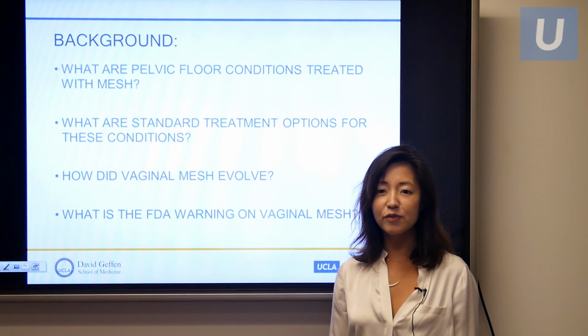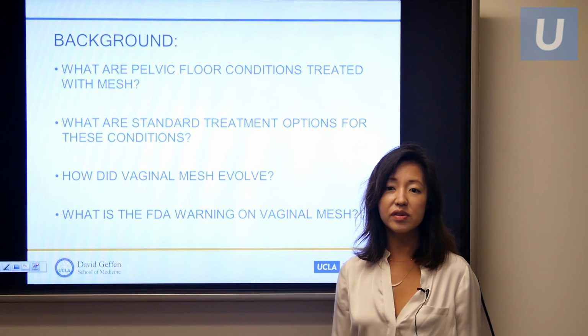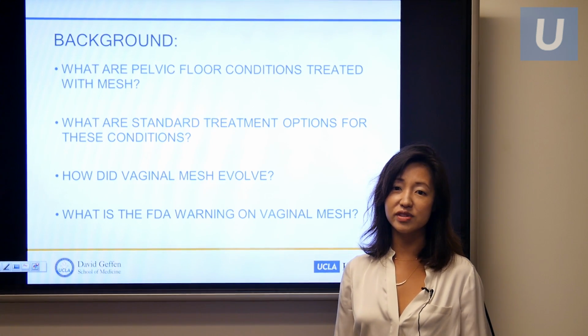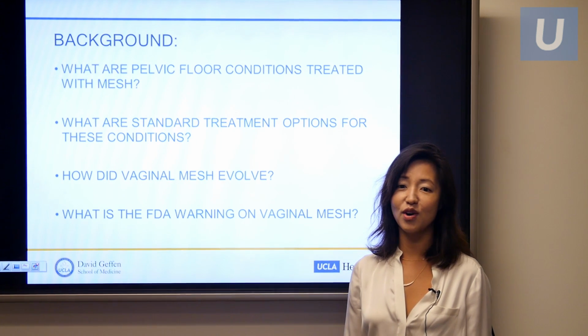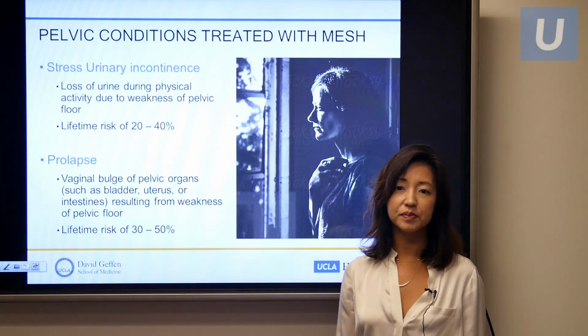So, what are pelvic floor conditions treated with mesh? And what are the standard treatment options for these conditions? How did vaginal mesh evolve? And what is the current FDA warning on vaginal mesh?